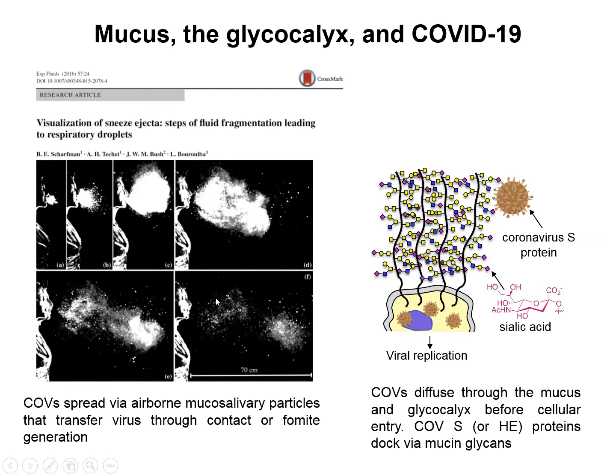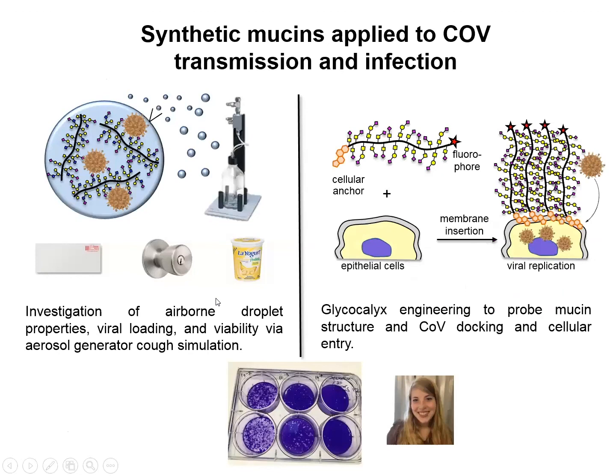And so the subject of the RAPID grant that we have is to understand how these different mucin structures affect transmission and infection, both through airborne droplets onto surfaces and also through the glycocalyx. My fantastic graduate student, Kasia, is working on this project. This is her recent picture of culturing human epithelial cells, and these are infected with coronavirus. It's not SARS-CoV-2. We don't have a BSL-3 lab, but we have a BSL-2 plus version of a coronavirus that we can work with safely. And you can see the white plaques from viral infection in this picture.